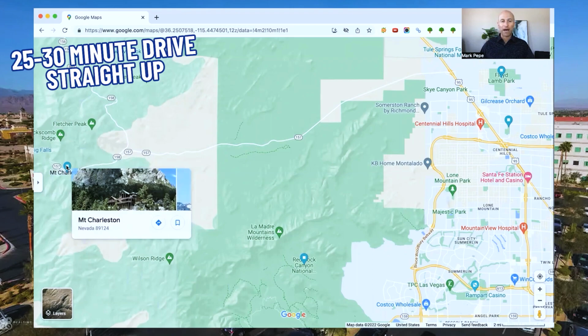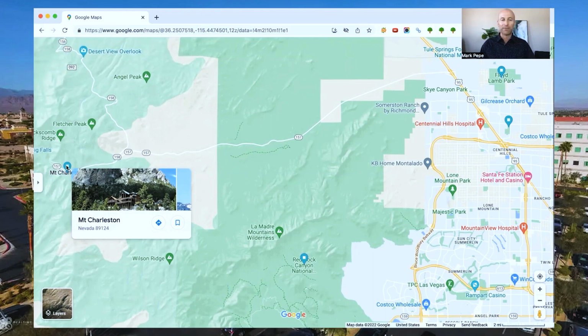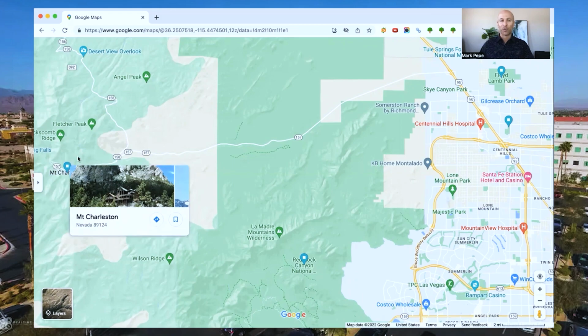Now, when I say straight up the mountain, if you live in Southern California and you go to Big Bear and you drive on the edge of the cliff going all the way up to Big Bear, this is really unique. You drive straight up the mountain where you're not feeling like you're falling off the edge of the road, not very windy as much, but very easy drive to get to Mount Charleston and Lee Canyon from Centennial Hills. If you want to escape the summer heat in the valley, head up to Mount Charleston where you can enjoy, again, 30-degree cooler temperatures in the summertime.